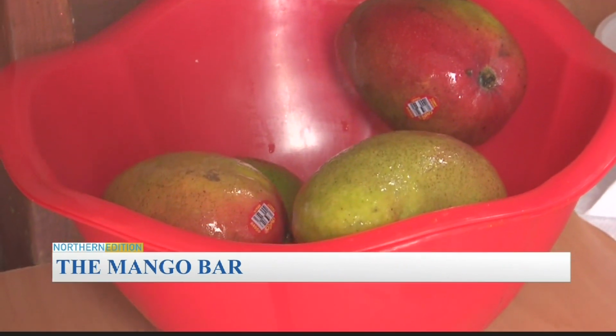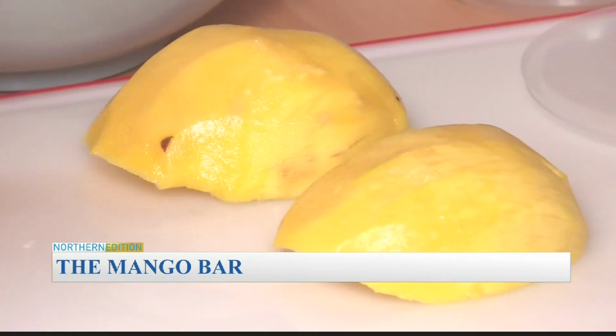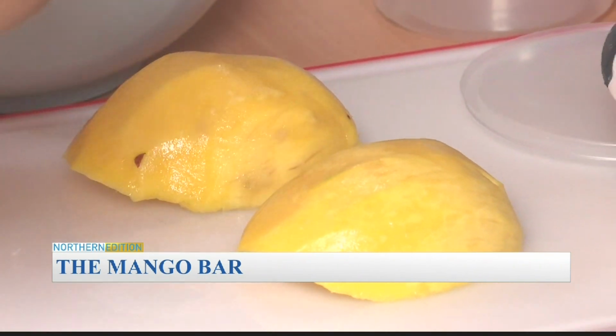And whether you like your mango ripe, green, or in between, Nikita says there's a wide variety of different flavors customers can choose from. Lemon pepper, seasoning salt, garlic pepper, you have vinegar, lime, we have cayenne pepper, sriracha, hot sauce for the spicy lovers.